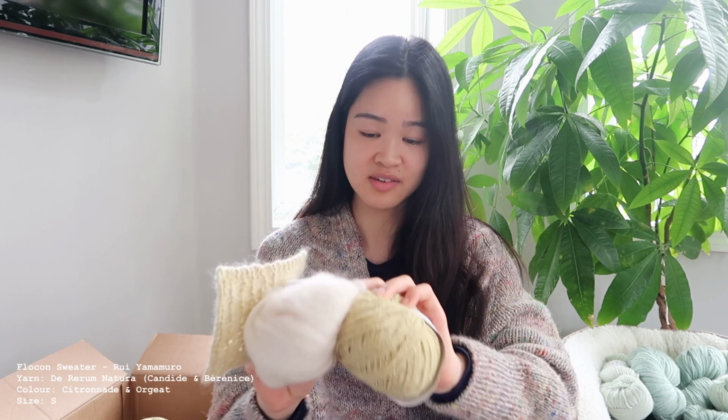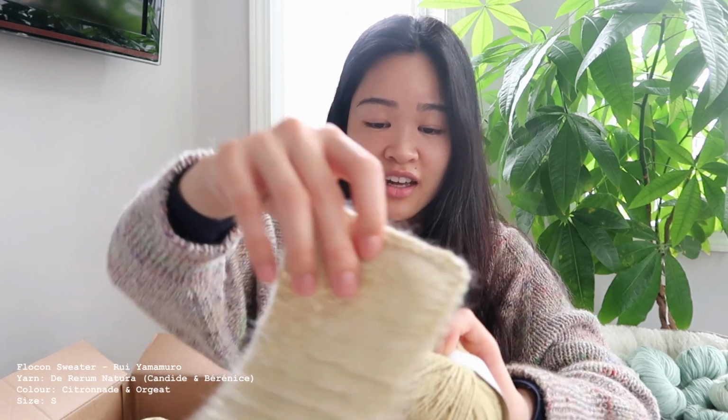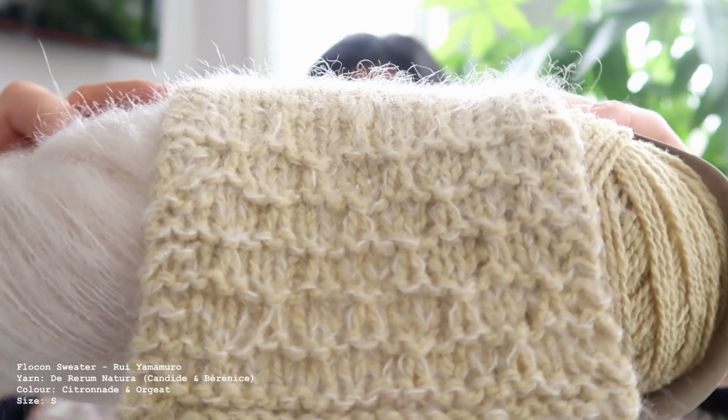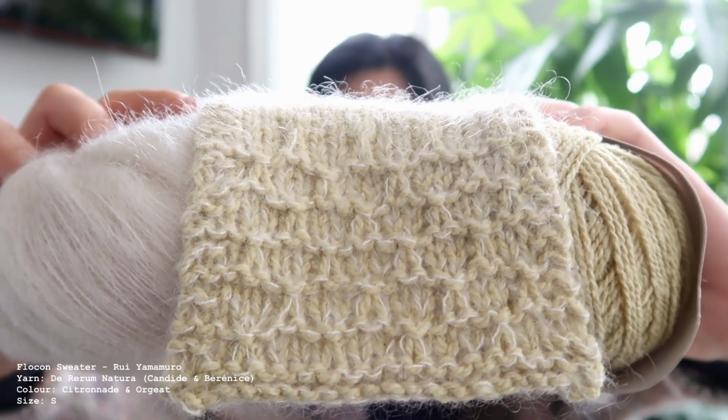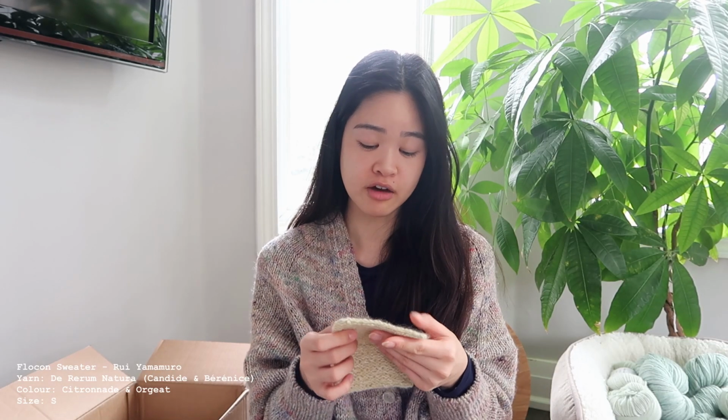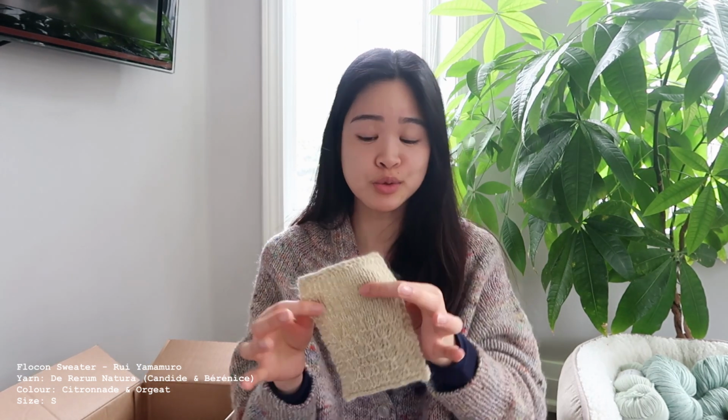And when you knit these two together, you end up with this. I love seeing swatches of two different yarns and how they combine. So this is how it combines. I honestly really like how this is looking. I love how the white mohair peeks through. I feel like it just gives a nice dimension to the fabric, so I really like how this knits up.